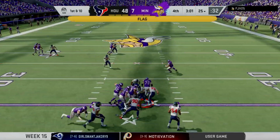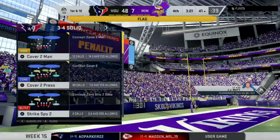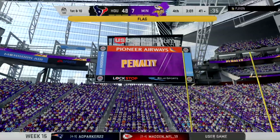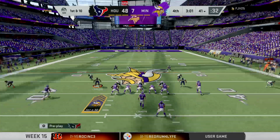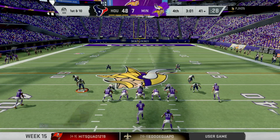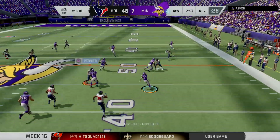And when you start plotting for this drive, when you start thinking to yourself, okay, what are we going to do? You don't go away from what you did before because that worked. But you have to be prepared for wrinkles and counters because you know they'll make some adjustments. And now it's first and 10. A big mistake, especially when you factor in the personal foul yardage. Cousins now. Setting up the screen for Cook.